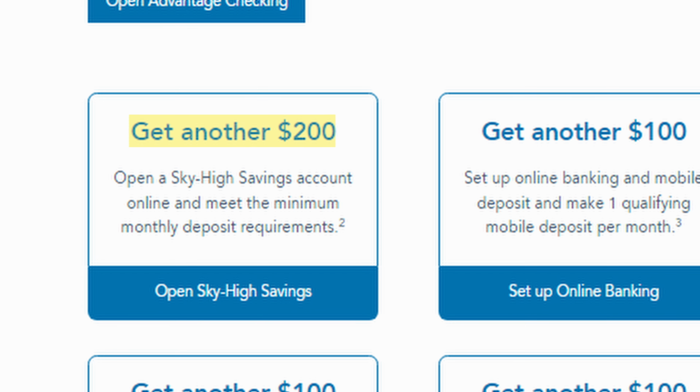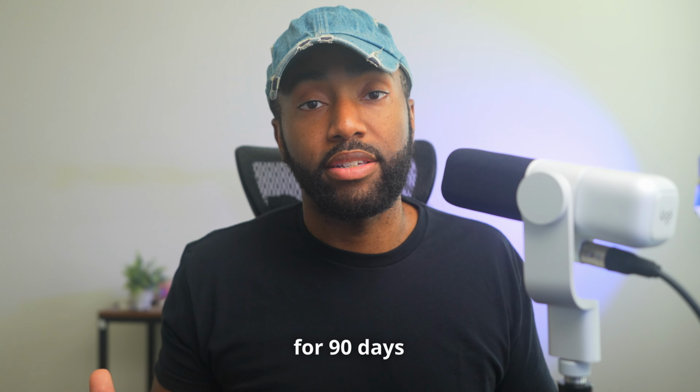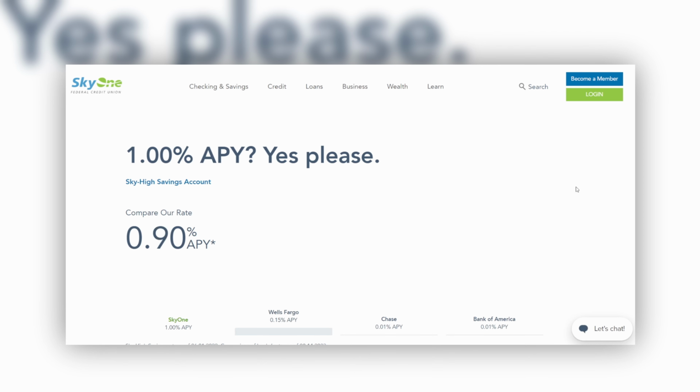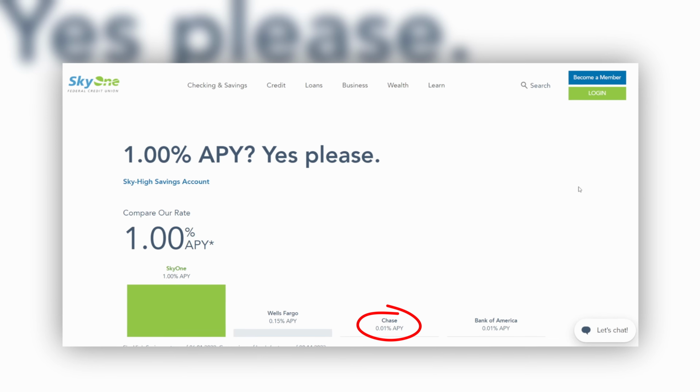Now, the next bonus is the $200 Sky High Savings Bonus. Here, you have to deposit $1,000 per month into a Sky High savings account for 90 days. Now, the great thing about the Sky High savings account is that you're earning 1% interest per year on that account. So with a traditional commercial bank, you're only going to be earning 0.01% on those savings accounts. So that's literally 100 times more interest with the Sky High savings account here.